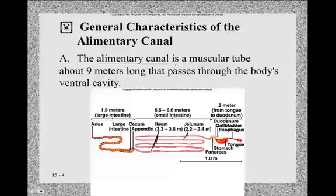So the alimentary canal is a big muscular tube. It's about 9 meters long. So if you were able to take out your whole alimentary canal, it would be about 9 meters long in length. And it passes through the body's ventral cavity, the more anterior cavity. And so as you can see here, they break it down just like we talked about. You have the mouth that would lead into the pharynx, that would lead into the esophagus, that would lead into the stomach here, and then the stomach leads into the small intestines, and the small intestines is actually broken up into three different parts.